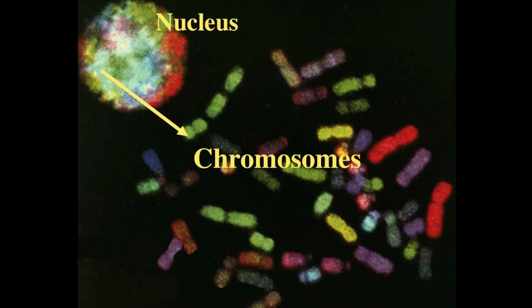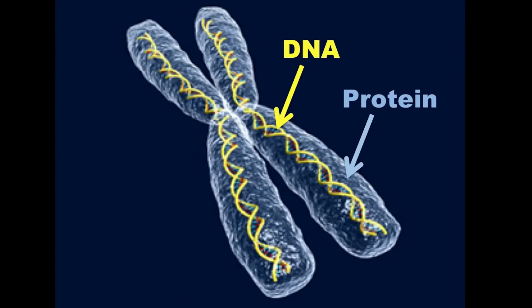So when you open up the nucleus of the cell, the chromosomes come out, and there are 46 chromosomes, 23 from your mother and 23 from your father. But what is a chromosome? Well, it is a sleeve of protein wrapped around a double helix of DNA.